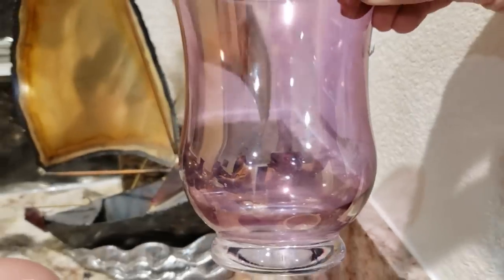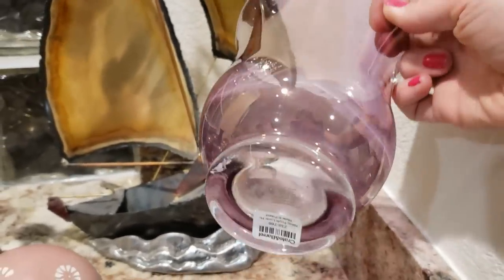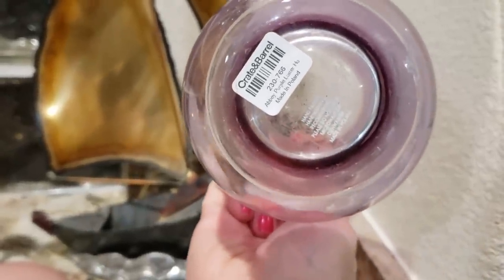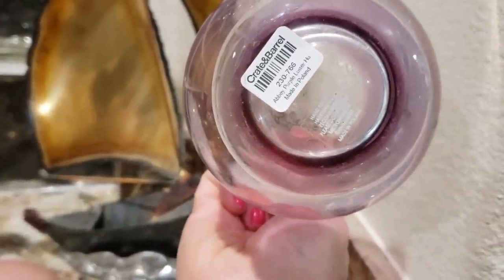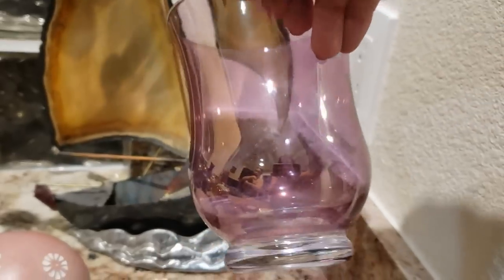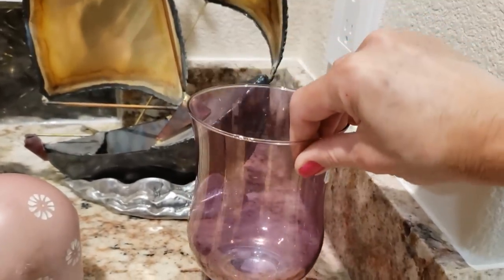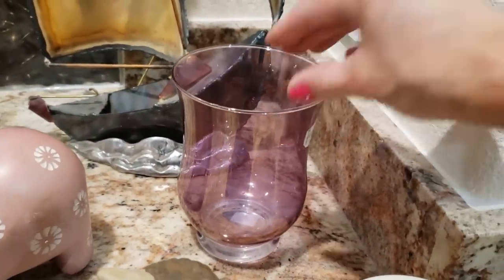This is a gorgeous Crate and Barrel votive candle holder. Has its original sticker, Abbey Purple Luster. It's made in Poland. I paid $3 for it. I'm going to ask $15.